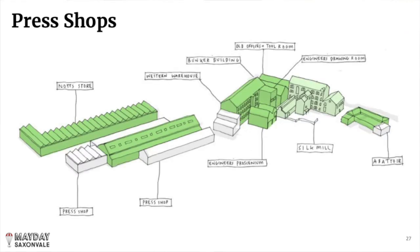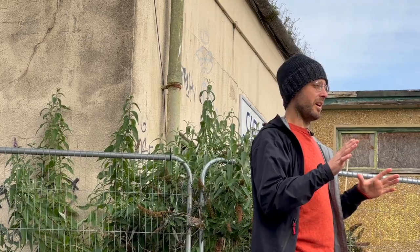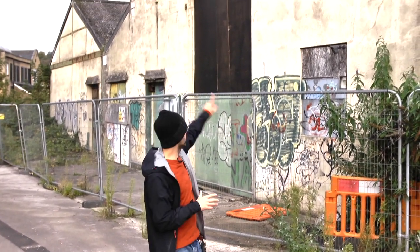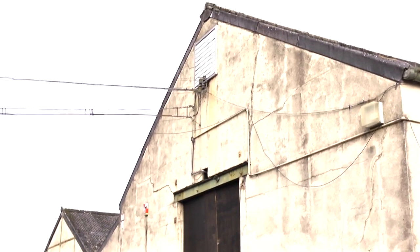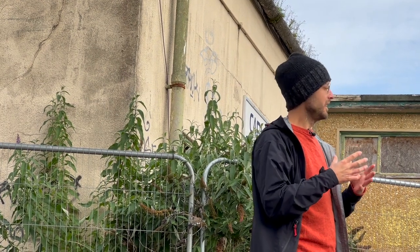So with this retrofit approach to the master plan, where we're trying to keep as many of the existing buildings and our heritage intact, we have had to do partial demolition to create the right spaces within the master plan. But this is press shop number 1, and this gable end is the one that we're planning to keep as an enterprise hub. And this will really allow us to incubate new businesses within the town.